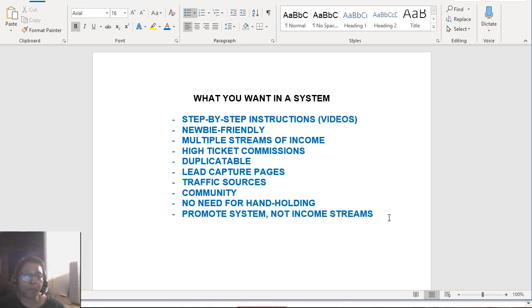Now, one really good thing about this is that, let's say you have several different income streams inside the system, and one of those companies goes out of business. Okay? One of those companies goes out of business, and it really doesn't matter, because you can replace that company with a different company. So if you lose one income stream, you could just replace it with another income stream. It doesn't matter, because you're not promoting that particular company. You're promoting the system itself.